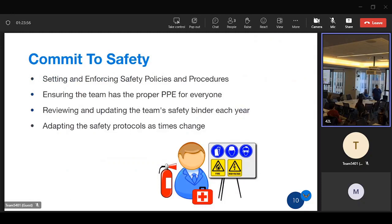This is just reestablishing what we've already said. We are setting and enforcing safety policies, making sure our team has proper PPE, so safety glasses and safety gloves. Everybody on the team will have access to safety goggles, and anybody in the shop or the pit has their own pair of gloves to use. And we review and update the team safety binder each year to make sure it has up-to-date information, and we adapt safety protocols as time changes, such as COVID, and that was a weird time, so we adapted during that.